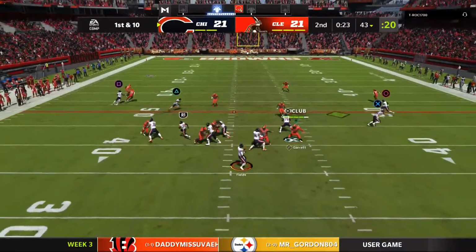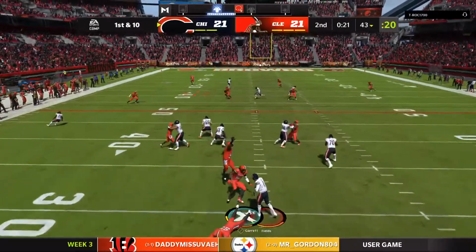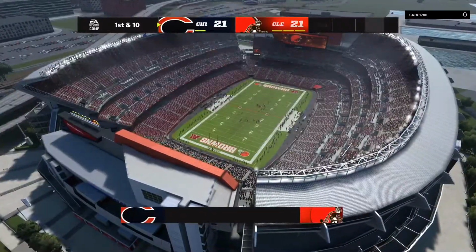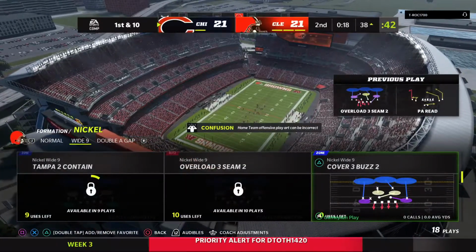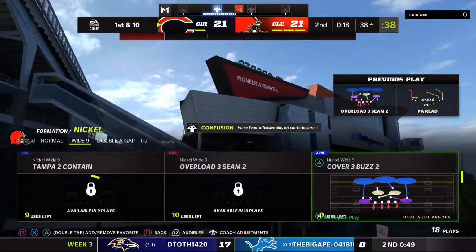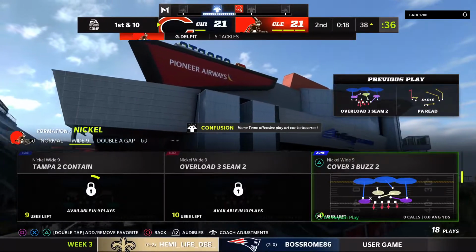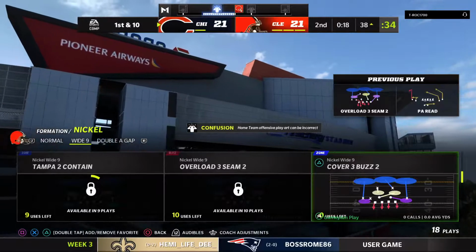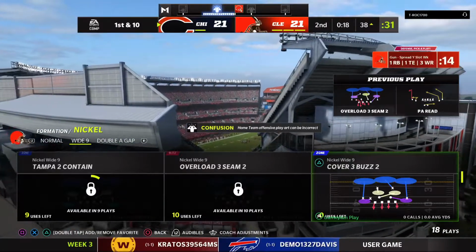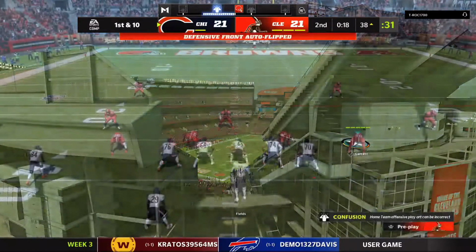A play fake, now Fields to throw. And this will be caught by Mooney. Now the Bears going to use the second of their timeouts as the clock will stop with 18 seconds to go in the first half. Not only have they completed a couple on this drive, but they peeled off some pretty good chunks of yardage, too. Absolutely. Great start. 2 nice plays in the pass game. Now can they continue to feed off that?